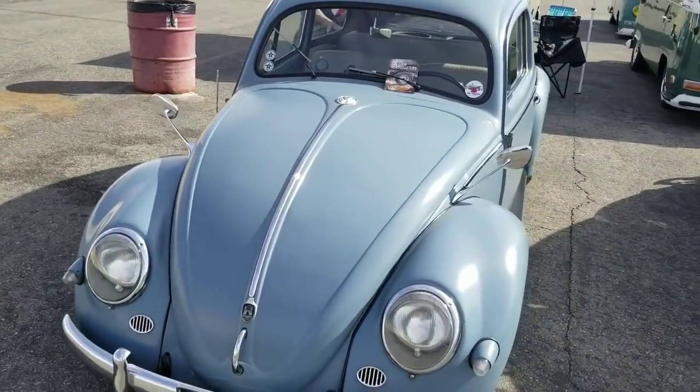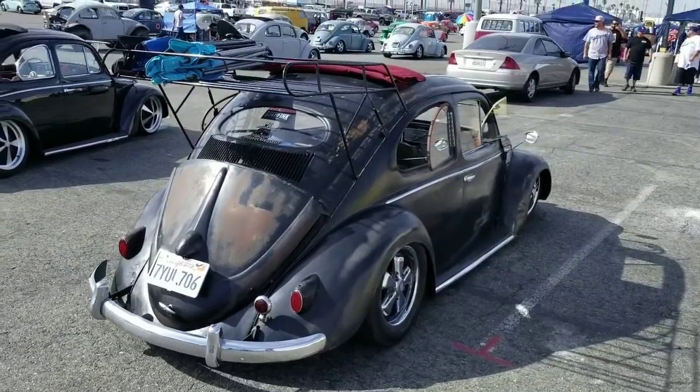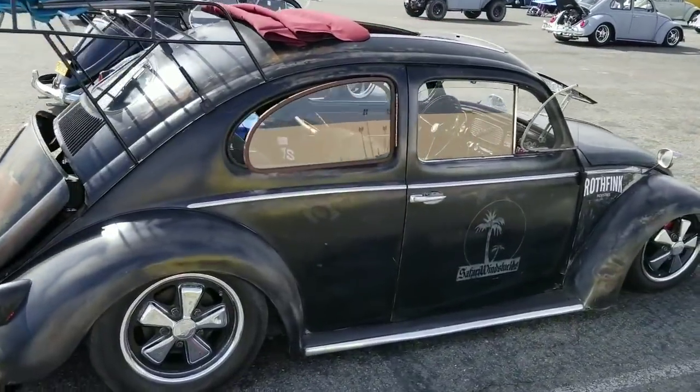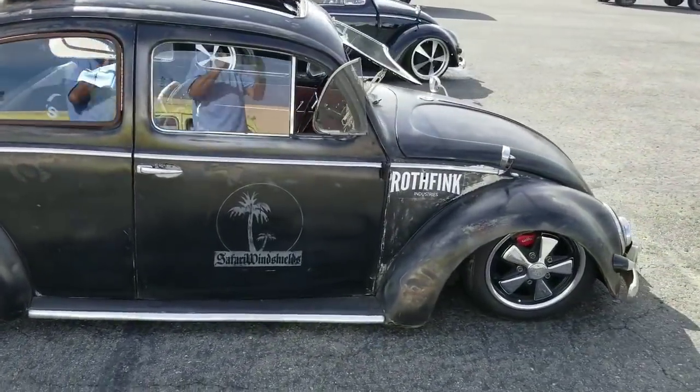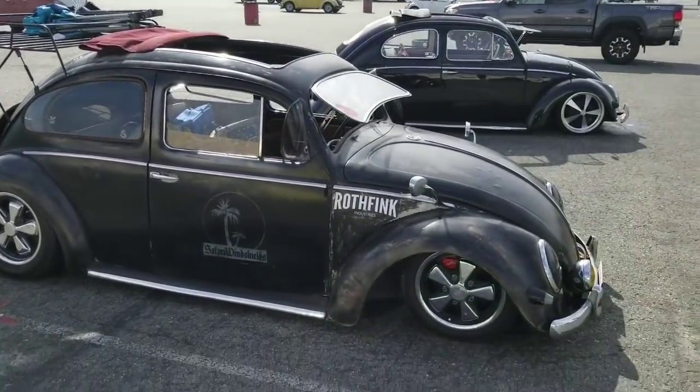Actually chatted with this guy here for a minute on this other oval coming up. If I show it, I don't know if I did or not, but it was all original car, really cool. I think I got on the other side of him.